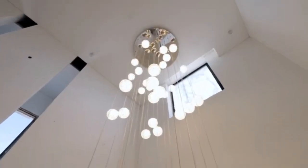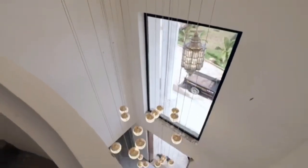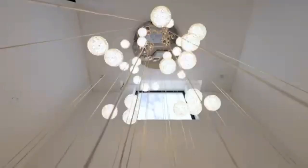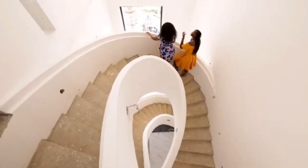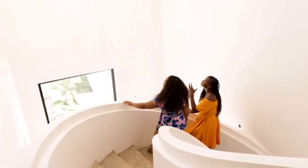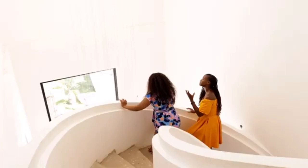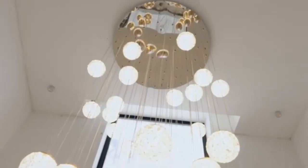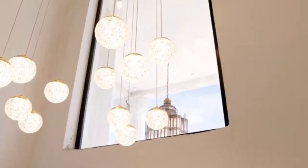Wow, this staircase. Can we take a moment to just really look at this chandelier? It's beautiful. I think we've described so many things as beautiful, and the proximity just forces you to appreciate the details of the crystal. Is that gold or brass? Gold. Yeah, with the gold around it. It's absolutely stunning. Light is a very big theme in this house, and I'm looking out of this window.